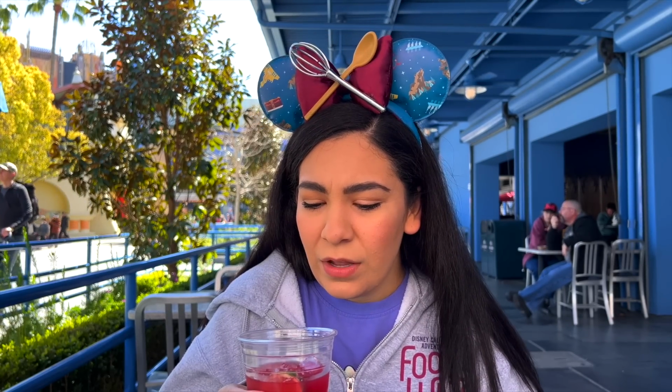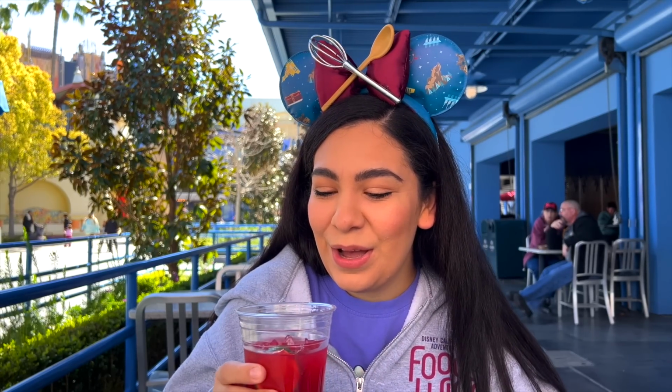Really refreshing. It's not overly sweet. I feel like I can almost taste the sweetness factor wants to be there, but it's a little bit watered down. Almost smells like a shampoo type of deal going on here. But overall, I think I would give this a 3. It's kind of in the middle. It's good, but it's not bad. So a 3 is what I'm gonna give this.